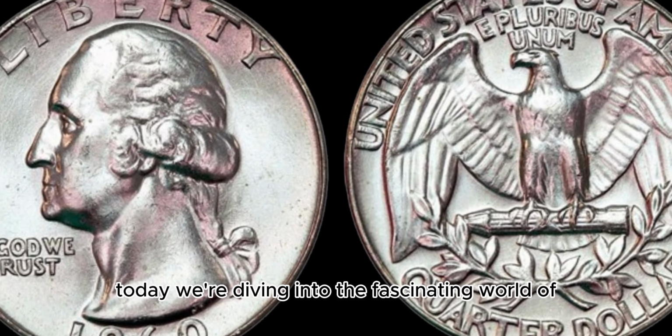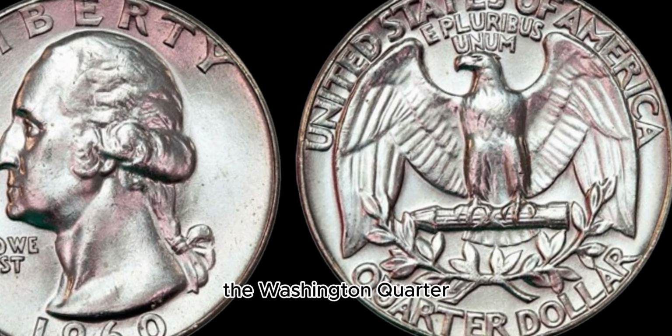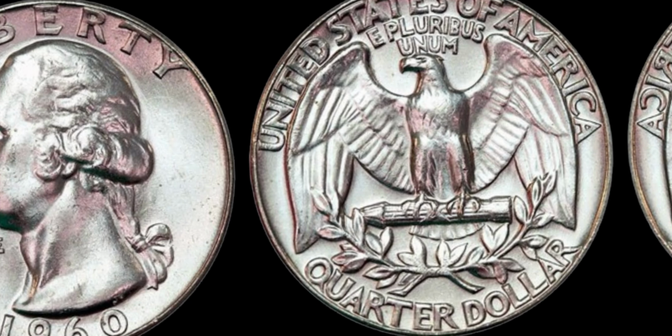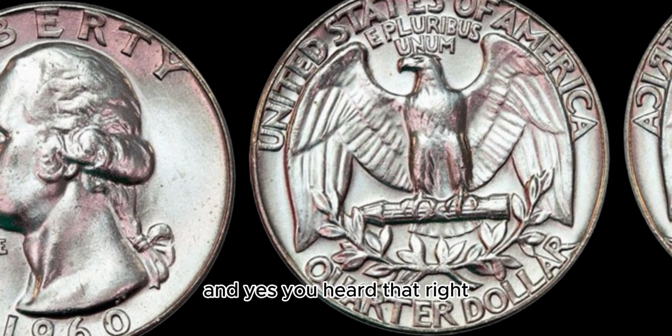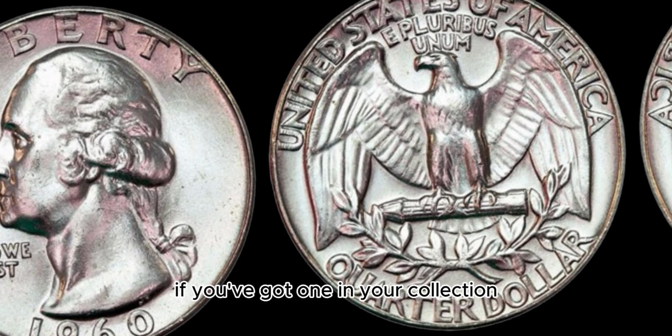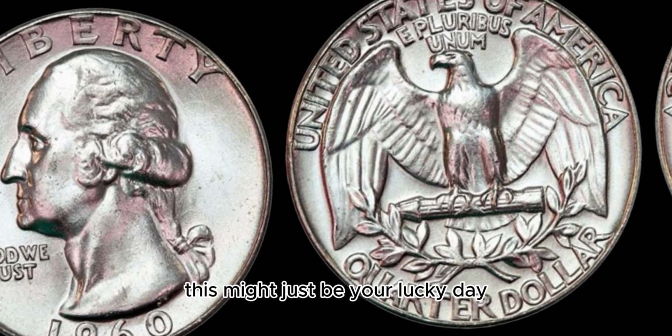Today, we're diving into the fascinating world of the Washington Quarter, specifically the 1960 no-mint mark Washington Quarter. And yes, you heard that right, this little silver quarter can be worth millions of dollars. If you've got one in your collection, this might just be your lucky day.